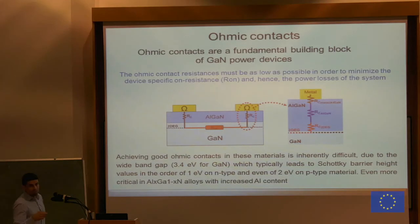So I go through a couple of main steps in processing. So Ohmic contacts, which is obviously fundamental building blocks of GaN power devices. So what we need to reduce here is the contact resistance. I think Peter yesterday described quite extensively already. So this contact resistance is the sum of the metal resistance, the resistance of the barrier layer, and the resistance to the 2DEG here.